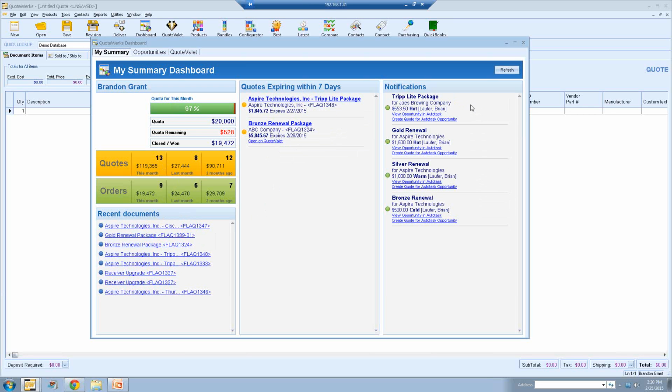Typically, the status is going to be like needs quote or create quote or something like that, something that you've specified in your integrations. But for questions on how to set that up, just contact support@QuoteWerks.com, and they can tell you on that. You can also check out the help file. We have instructions on there. It's pretty straightforward, but that's how this information will show up here.